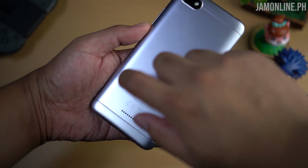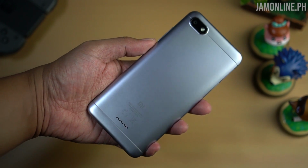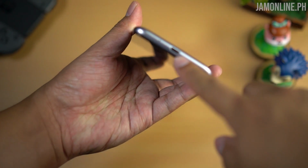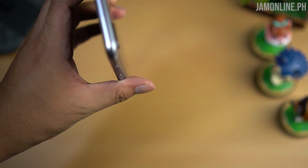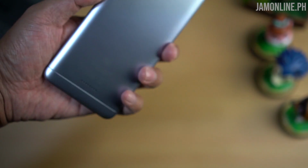Again, the smartphone is made of plastic. There's a little bit of hollow feeling in the back, very generic look. Again, this is an entry-level smartphone, so don't expect too much from it. Below, there's the micro USB port, and at the top we got here the headphone jack. So yes, there's a headphone jack on this smartphone.